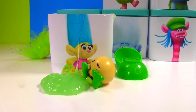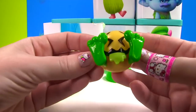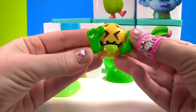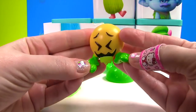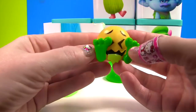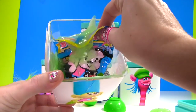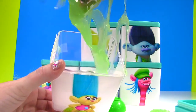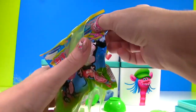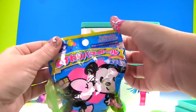Bleh! Well, now we know where all that green slime came from. This guy, oh, he is one sick little emoji. Even his feet are green. Blah! Let's see what else is in here. There's a lot of slime. What is it covering? Jiggle, jiggle, jiggle, lots and lots of slime.